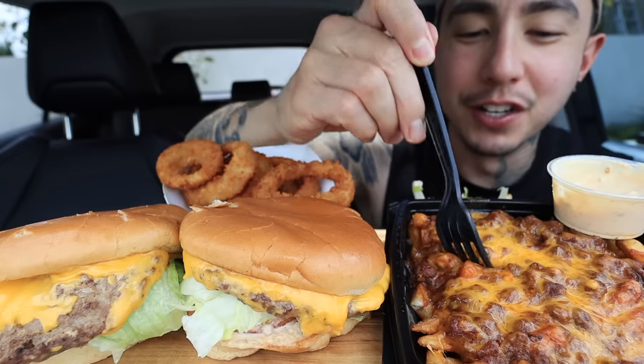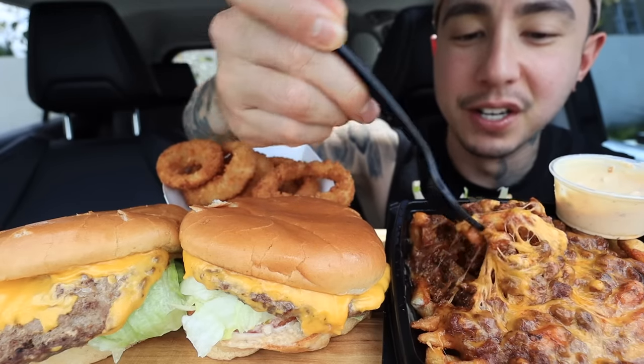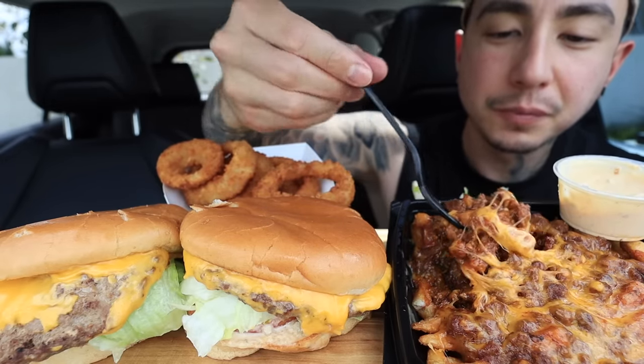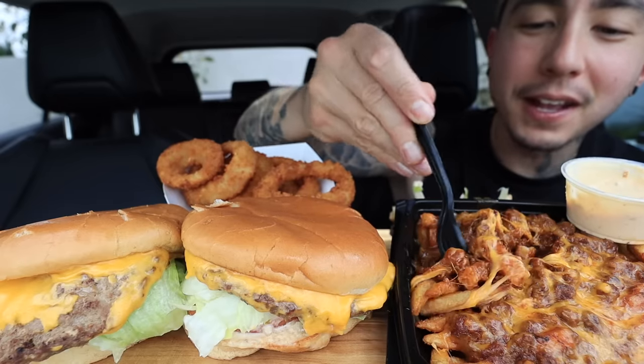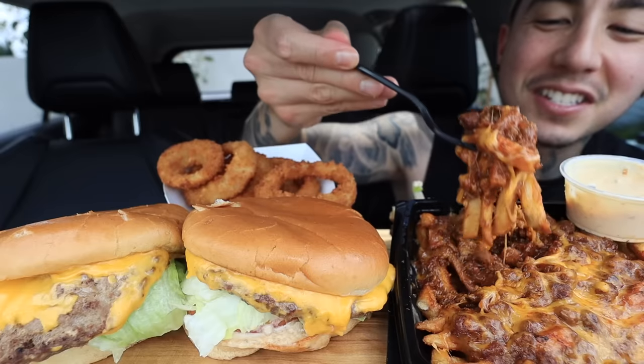I really want to try the chili cheese fries. Look at this chili cheese fries, you guys. Oh man, that is sexy.